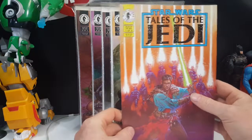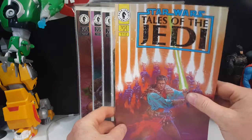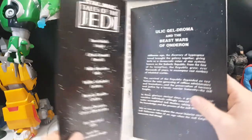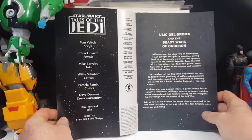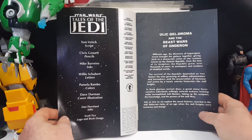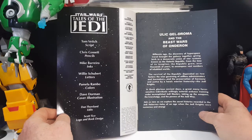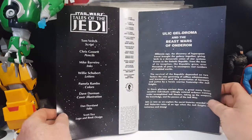And as you can see, this was from Dark Horse Comics. $2.50 in the US, $3.15 in Canada back in the day. This came out October 1st, 1993. Tom Veitch did the script. Chris Gossett, pencils. Mike Barreiro, inks. Willie Schubert, letters. Pamela Rambo, colors. Dave Dorman, cover illustration. Dan Thorsland, edits. Scott Tice, logo and book design.